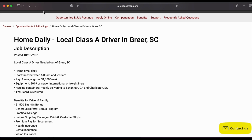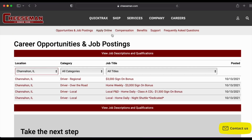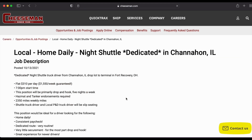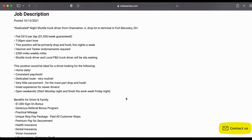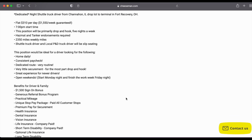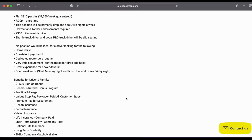Let's take a look at another home daily position. This one's in Illinois. There's a night shuttle dedicated position. That's where you run the same route and it's guaranteed $1,550 per week. Guaranteed. That's over $80,000 annually, and you're home every day and you're sleeping in your own bed.